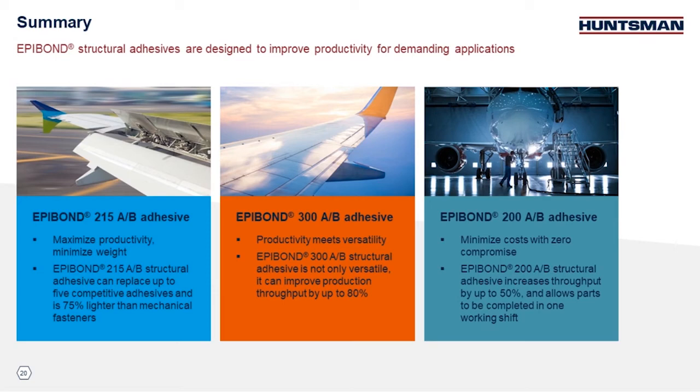EpiBond 300, with its exceptional compressive performance and strength at higher temperatures, is ideally suited for applications such as liquid shim and other structural adhesive applications, while also providing significant improvements in your productivity and your throughput.